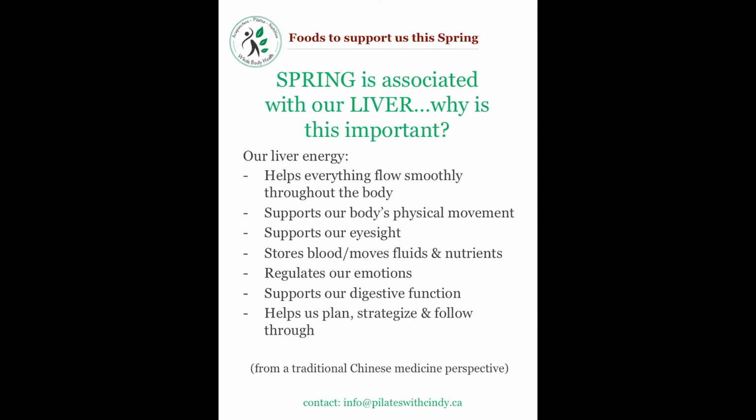We need good liver flow to support our digestive system. It is responsible for helping to support the digestion's ability to, what we call, transform foods into those valuable nutrients, but also transport all those nutrients throughout the body to, again, all the places that need those nutrients. It is also responsible, that digestive system, for all of the physiological processes that happen in the body, which includes our immune system. The liver energy, which is something I really love too, supports our ability to plan, strategize, and actually follow through with activities in our life, which is quite interesting.